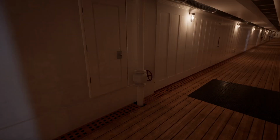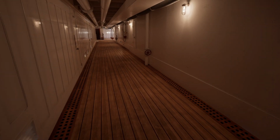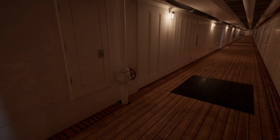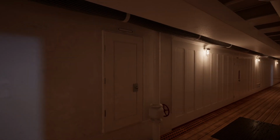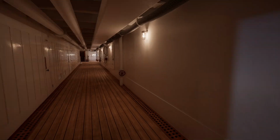So this is the crew passage. It's not all the way straight, so you can't really see the ship's full length, but it does run nearly all of the ship's length. And then that's the door we just came out of from the number 5 boiler room.